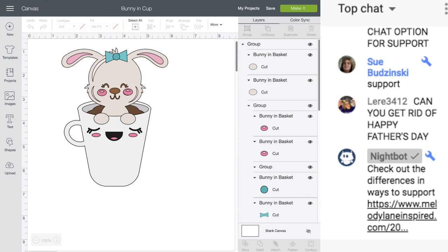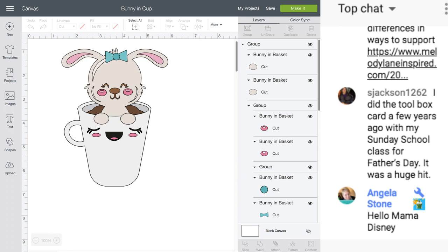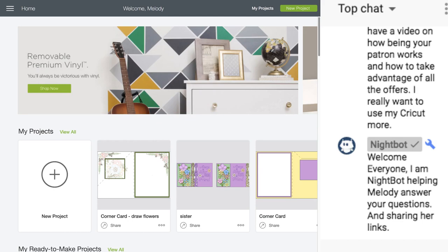Okay, so I'm going to show you how to do this. You know what? I'm going to open up another thing in Design Space so I can work in another one and go back to this one. So I'm just going to open up, I just type in design.cricut.com. See, there it is. So now I can have two of these open and I'm going to go to new.